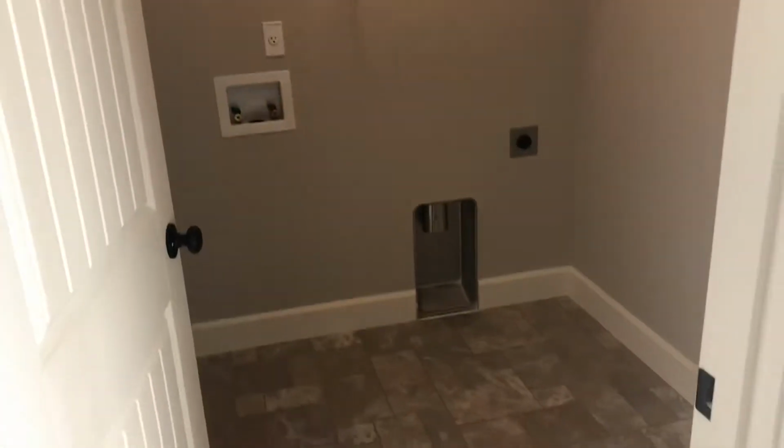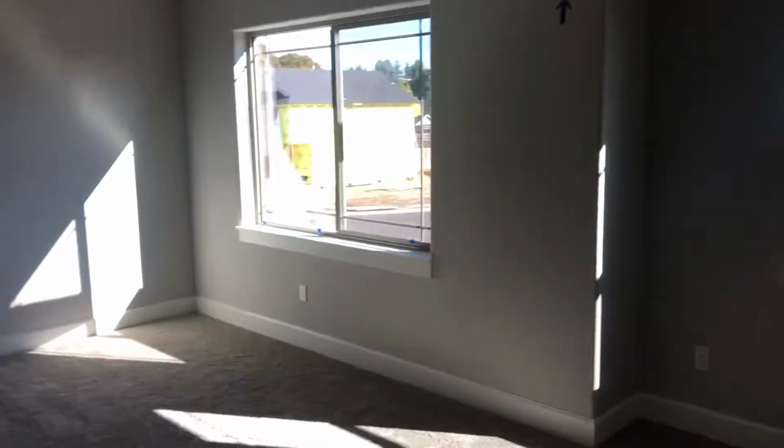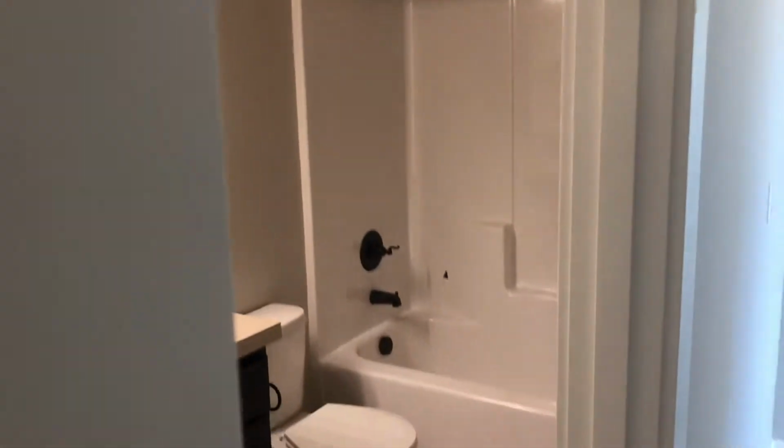And again, there's 4 bedrooms. You have a great laundry room, and this home does come with a washer and dryer that'll be delivered. And then kind of an oversized bedroom here, which is great. You got a closet right there. Take you down the hall to the hall bathroom. And then, of course, we have 3 bedrooms over here.